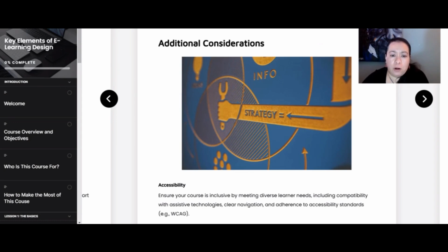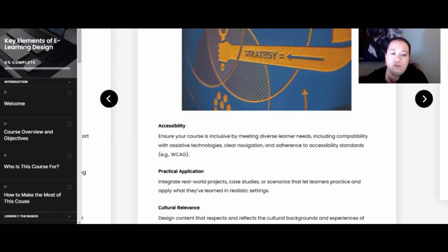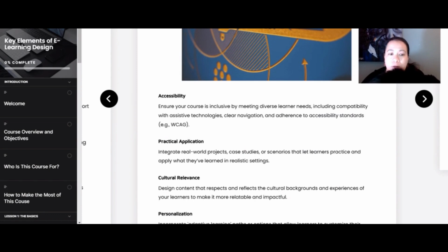All right. So our sixth area here that I want you to think about is just additional considerations. Okay. So I just covered the five main areas that I think about and I think are helpful. Our last one here is some extra things if you're able to, but hopefully you will. First one up is accessibility. So I've mentioned this and we'll continue to mention it. It's ensuring your course is inclusive by meeting diverse learner needs, including compatibility with assistive technologies, clear navigation, and adherence to accessibility standards. For example, the WCAG, those standards.